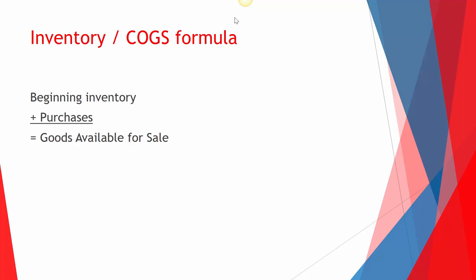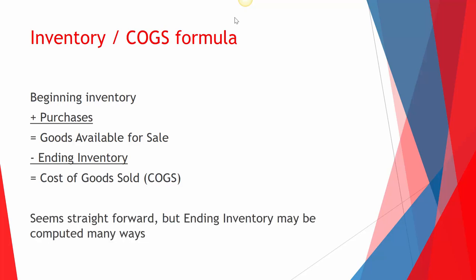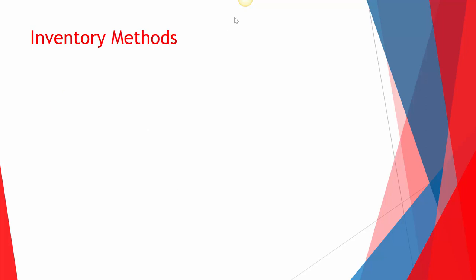Equals goods available for sale, minus ending inventory, equals cost of goods sold. Hey, that's what you get in other PowerPoint series. That's right. But this framework we're going to be using throughout the next, much more entertaining slides. I mean, this is straightforward, but inventory can be computed many different ways.